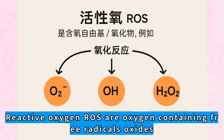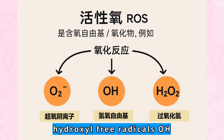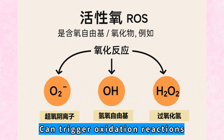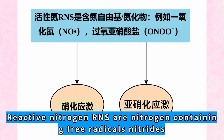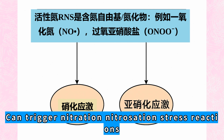Reactive oxygen species are oxygen-containing free radicals and oxides, such as superoxide anions, hydroxyl free radicals, and hydrogen peroxide, H2O2, which can trigger oxidation reactions. Reactive nitrogen species, RNS, are nitrogen-containing free radicals and nitrides, such as nitric oxide, NO, and peroxynitrite, ONOO-, which can trigger nitration and nitrosation stress reactions.